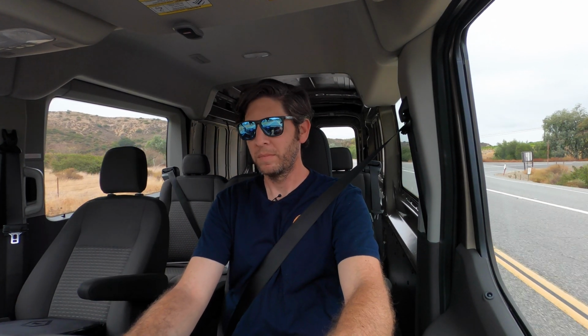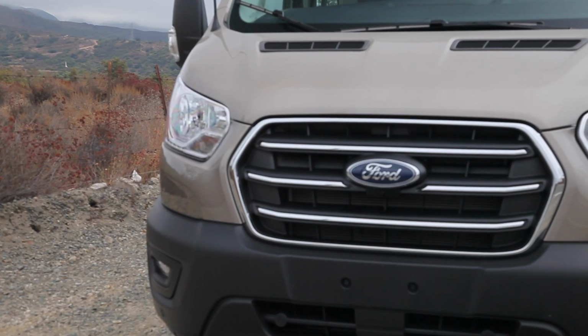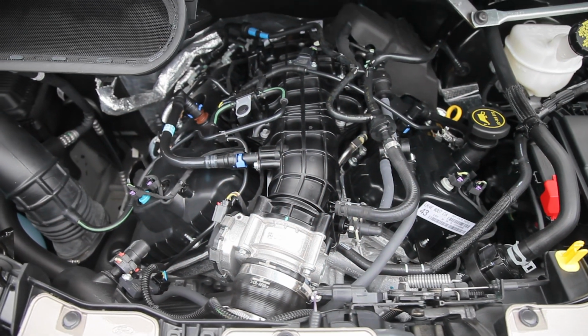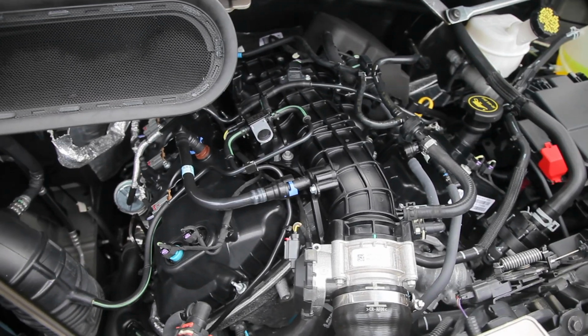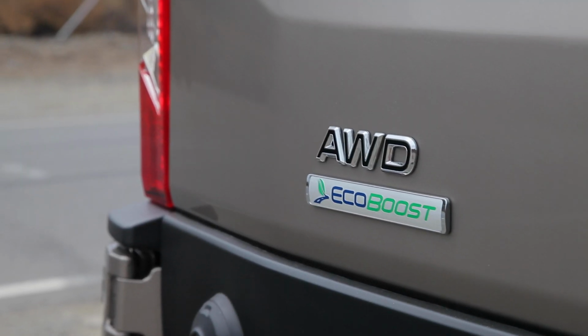Punch it. And we're moving. So, I said it's the EcoBoost all-wheel drive version, and I was telling no lies. Under the hood is a 3.5-liter turbocharged V6 engine, and it makes 310 horsepower and 410 pound-feet of torque. And yes, this has all-wheel drive.